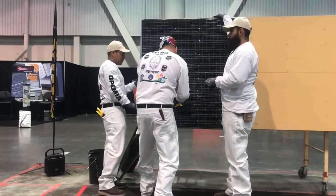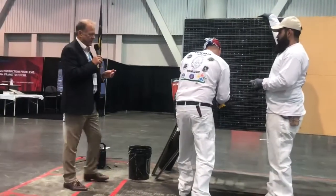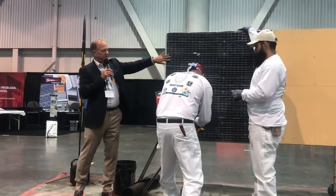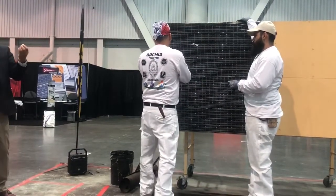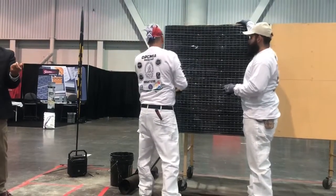And this is a welded wire product, 17 gauge. You can see these dimples in here, those are the furring dimples that keep the lath off of that mat. What that does is allows the lath to be in the center of the cement.